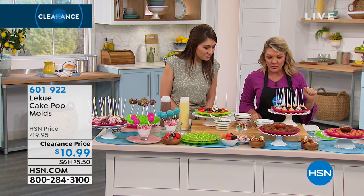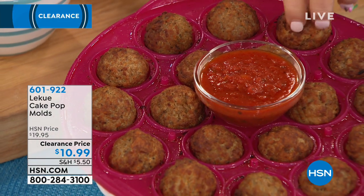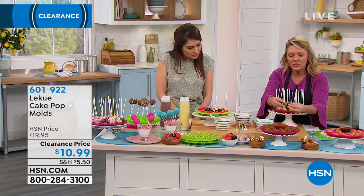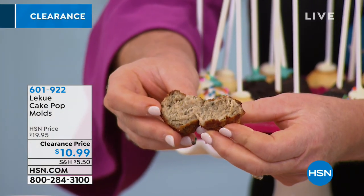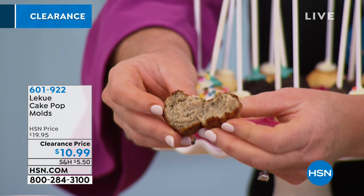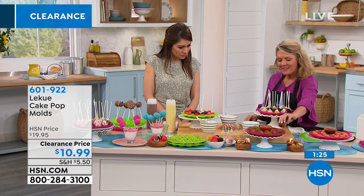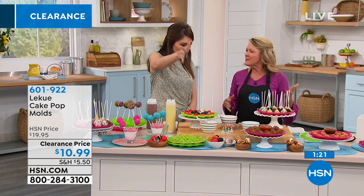I absolutely love that. We've done meatballs, we've done cheese bites, and here's the thing. Remember, silicone is naturally nonstick, so the meatballs get that nice crispy outer edge. They get nice and cooked and hot on the inside, and they look great served just like this. Put a little dipper in the middle, and I am all good to go. So you just put the meatballs in there? Yes, and then I baked it in the oven.